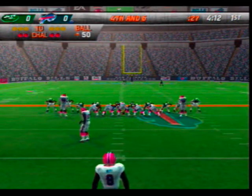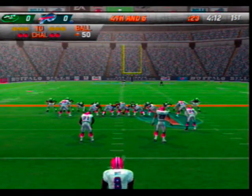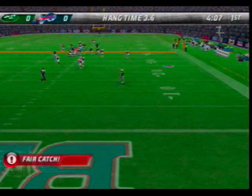Bassett back to return. And he chooses not to return this one.